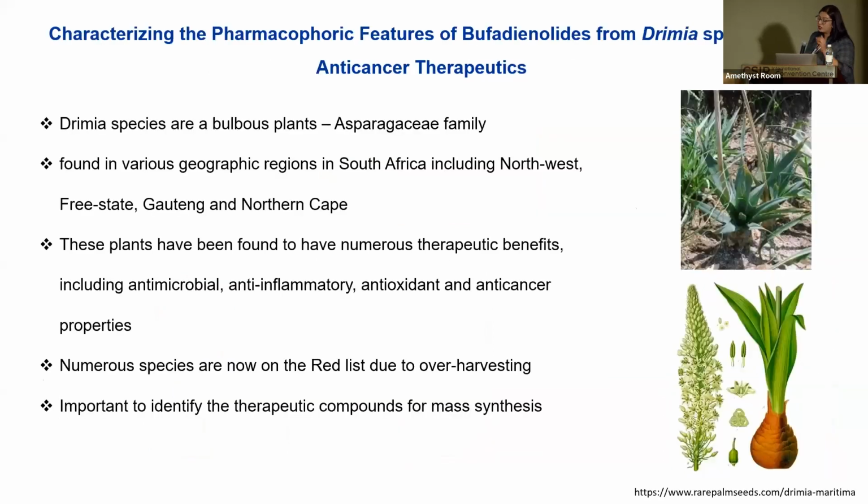Okay, so this is just an example of one of the projects that we're currently working on. This is my pet project at the moment, and it is characterizing the pharmacophoric features of bufadienolides from Drimia species as anti-cancer therapeutics. As you can see here, the Drimia species is a bulbous plant located in South Africa. It's from the Asparagaceae family, and it is found in various locations within South Africa, including Northwest, Free State, Gauteng, and the Northern Cape.